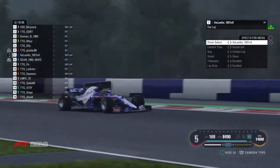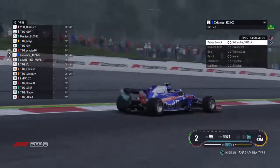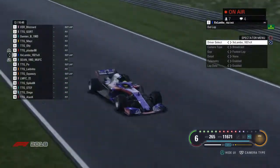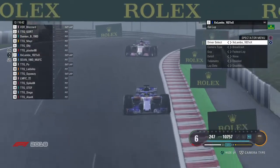As Squeezy makes his way out onto the track, then Lambo, who's had a tough start to the season. He finds himself joint third with Poe on 66 points. Now, to put that into perspective, he's currently 80 points behind the championship leader. 80 points is a lot to make up, especially after round number 9.